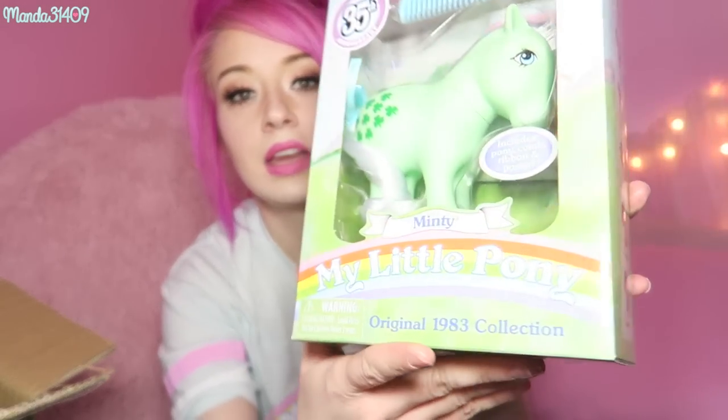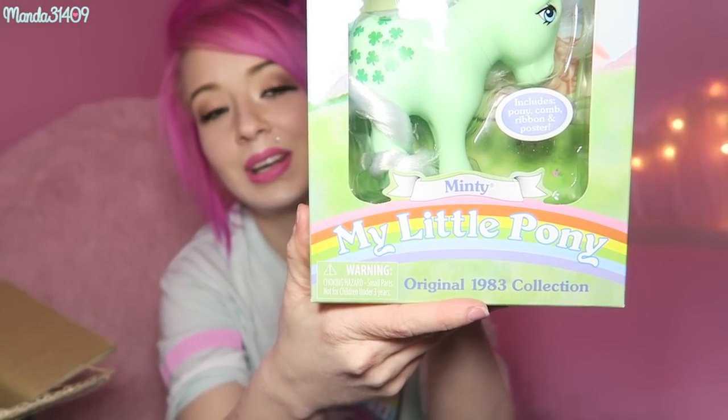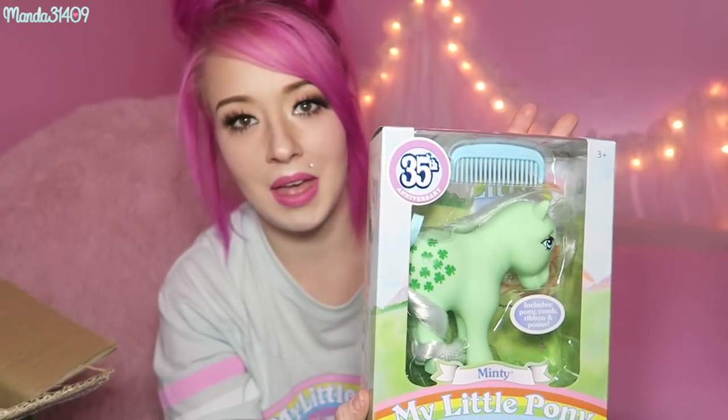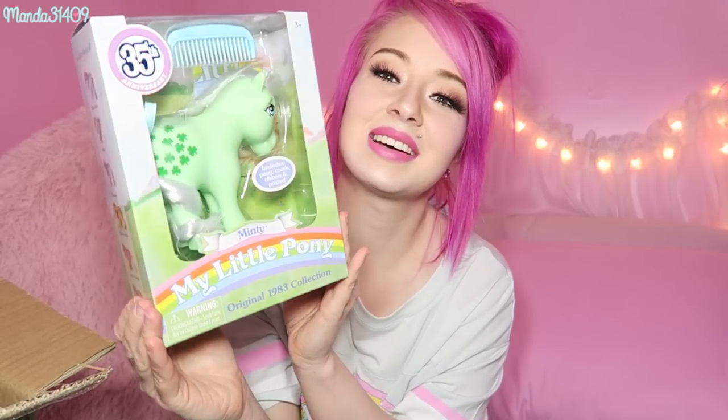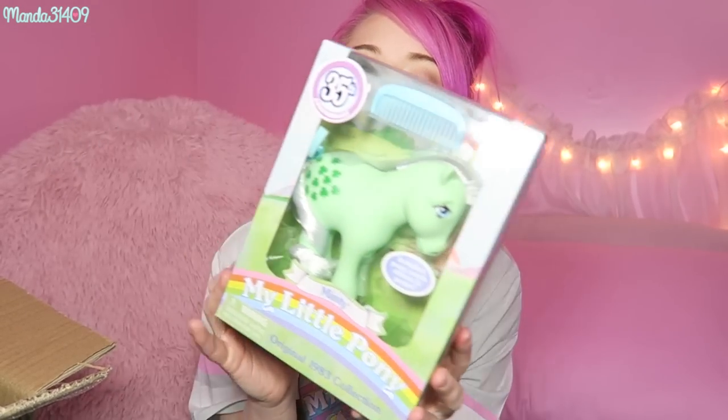It says 35th anniversary My Little Pony, and it says includes pony, comb, ribbon, and poster. So it does say right there original 1983 collection. So these are some of the original ponies remade, recreated for today, and it's so cool. I'm very excited to open this up and compare it.